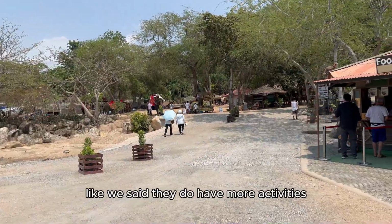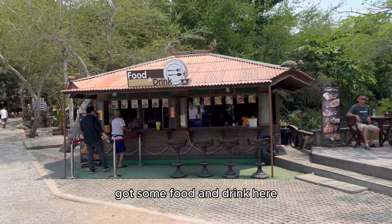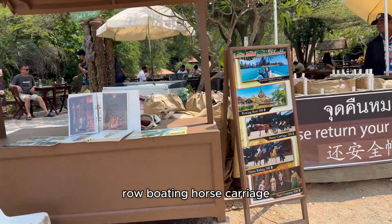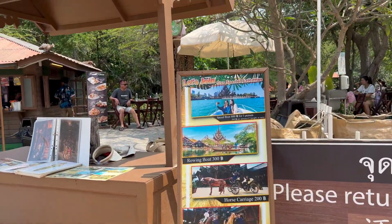We said they do have more activities. They have a forest. They've got the elephants over there. They've got some food and drink here. Brought some ice cream. Speedboat. Speedboat, yep. Rowboating, horse carriage, Thai costume photos.